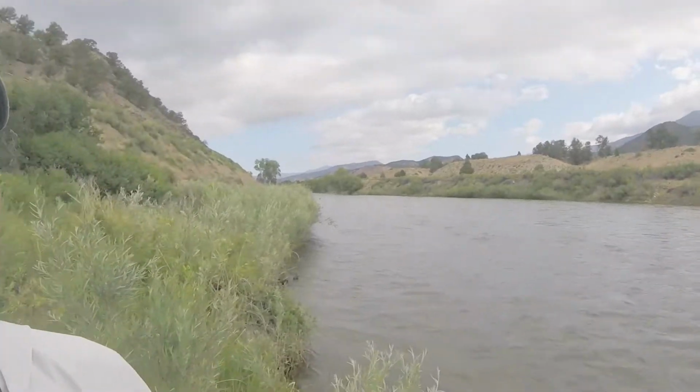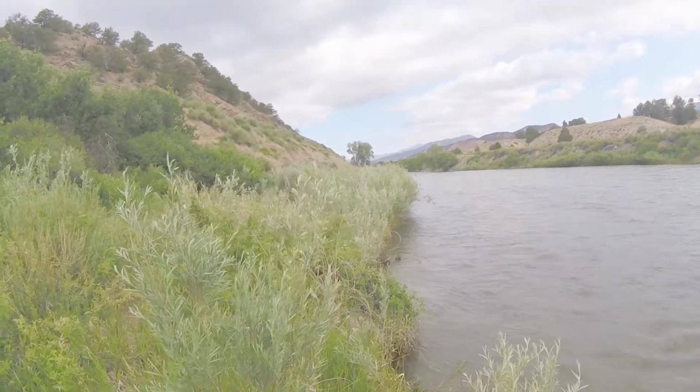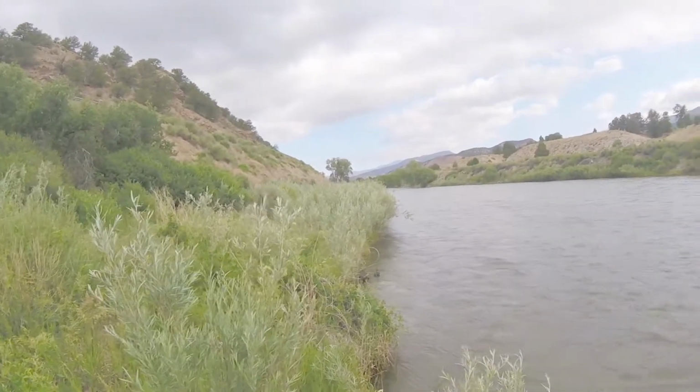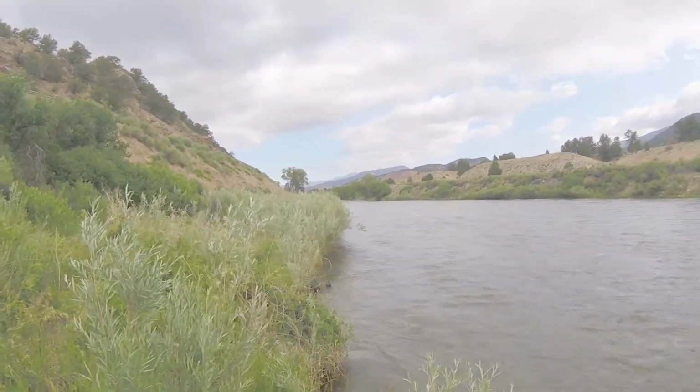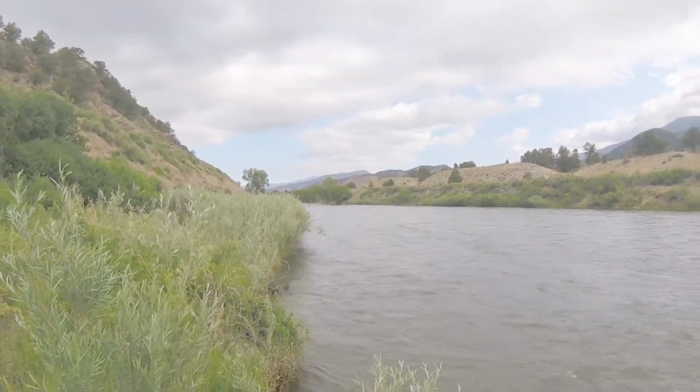If you look upstream here, you can see that just as this little bend occurs, the water tends to soften on the edges. That water is slowed down quite a bit, and those fish will hold in there and get out of that faster water, but they'll come out in that faster water and eat once in a while.